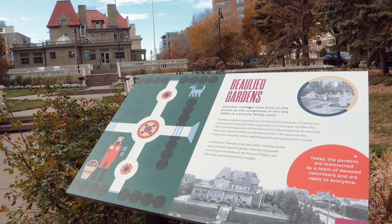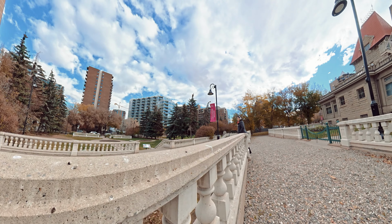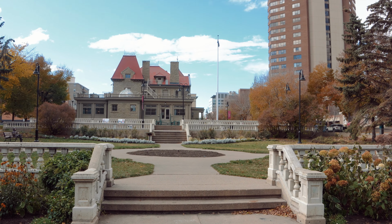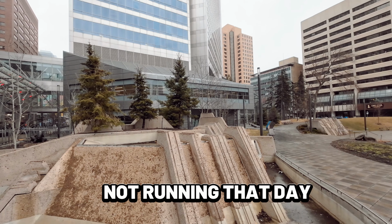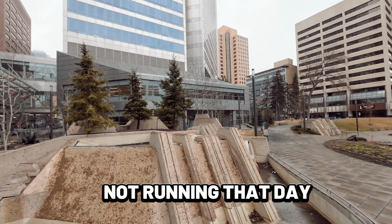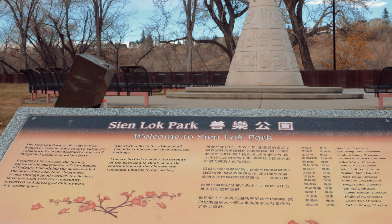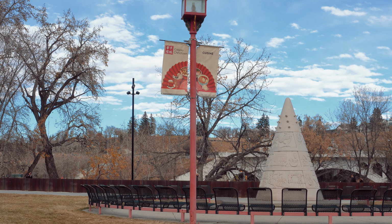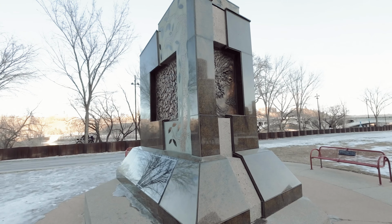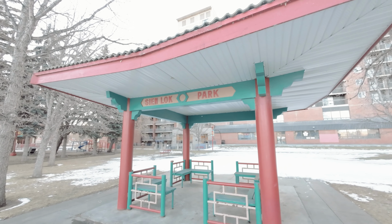We also have Beaulieu Gardens at the historic Lougheed House, a charming spot with heritage vibes. Century Gardens, a quiet green space with waterfalls near the West End. And finally, Shen Loop Park in Chinatown, a cultural gem with traditional Chinese design elements.